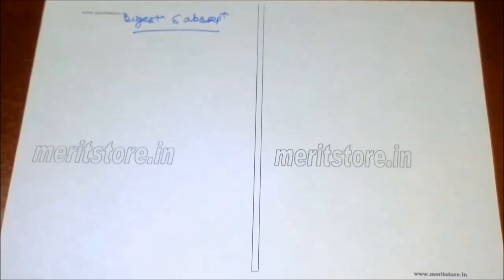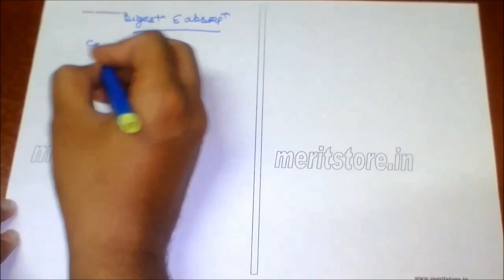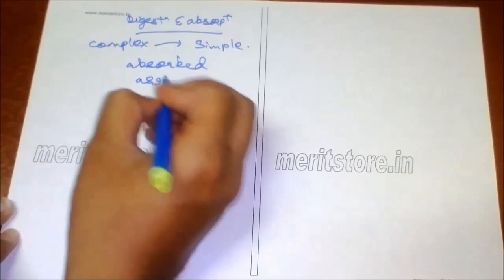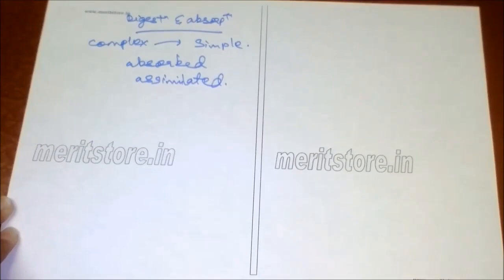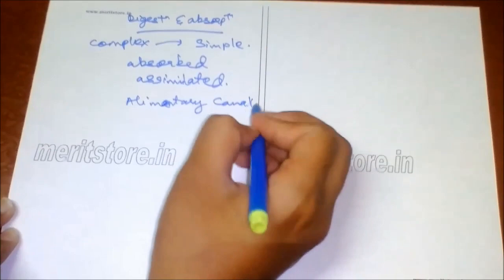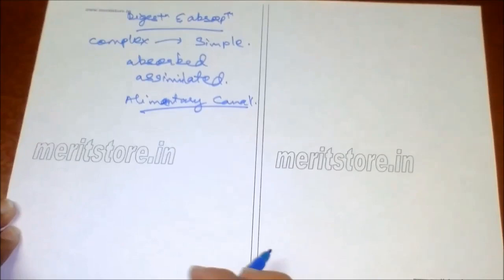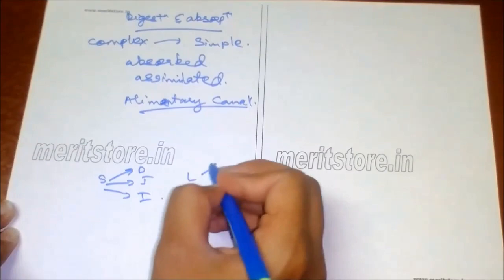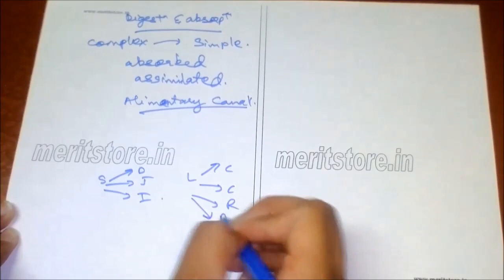Digestion and absorption in human beings. So digestion is conversion of complex food into simple ones, which are then absorbed and assimilated in blood and then transported as nutrients to other parts of the body. So the digestive system consists of the alimentary canal, which starts from the mouth and ends at the anus. So it consists of buccal cavity, pharynx, esophagus, stomach, small intestine, which is divided into duodenum, jejunum, ileum, and large intestine, which is divided into cecum, colon, rectum, and the external part is anus.